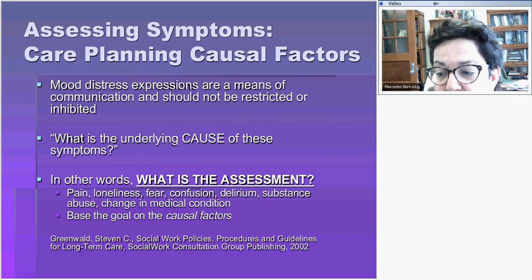Think about some of the maladaptive, harmful, and challenging behaviors we have. Let me frame this in a different way for you. Take a second, think about a resident in your facility. They have distress, whether yelling out, crying, racial slurs, or being disruptive in some way, shape, or form. If you can frame it as a mode or means of communication, instead of restricting or inhibiting it, focus our efforts, at least initially, on determining the underlying cause.